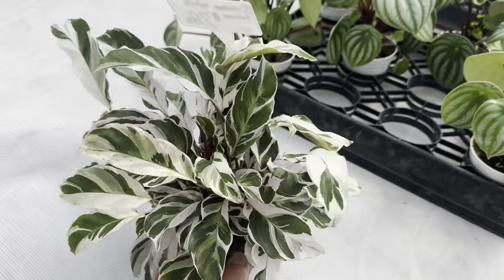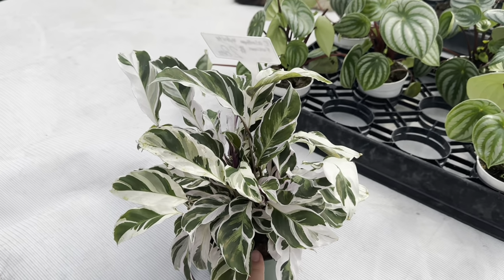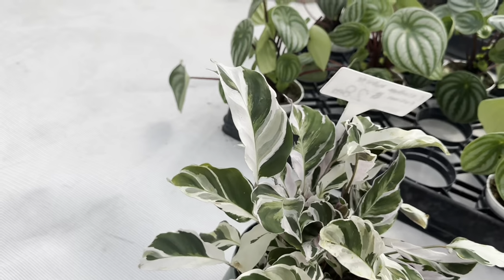I'm loving seeing more and more of these. So hopefully these will become more common here in California. I feel like the ones that grow in California will do much better in the long run. There's not as much adjusting to the humidity. It already knows what it's like here, so no surprises for that Calathea white fusion.